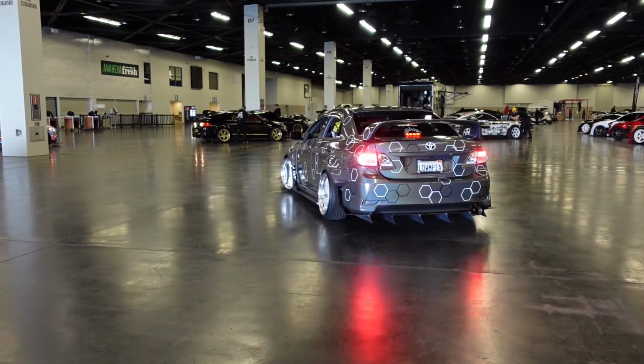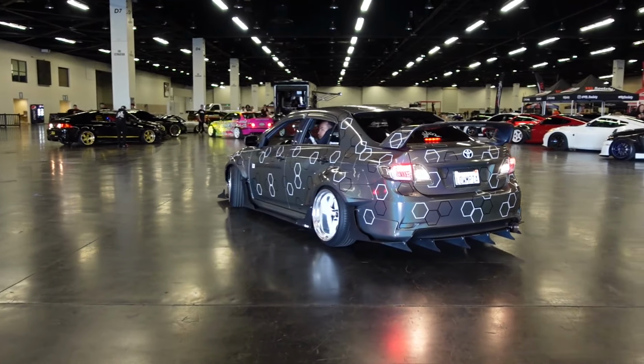That's a Corolla, boys. That is a Corolla.